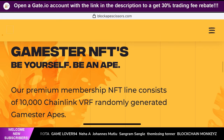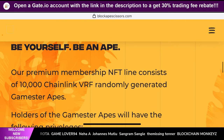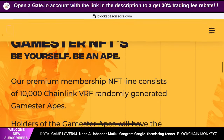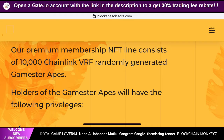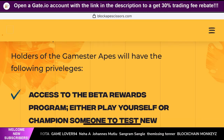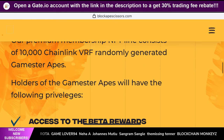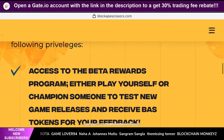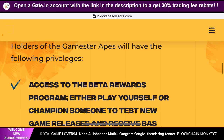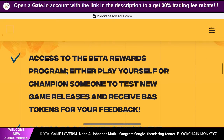And so, Gamester NFTs: be yourself, be an ape. They're trying to provide more value to their users. Our premium membership NFT line consists of 10,000 Chainlink VRF randomly generated game stripes. Holders of the game stripes will have the following privileges. So game stripes are some of their NFT collections, with 10,000 Chainlink VRF randomly generated. So clearly there are 10,000 NFTs in their first NFT project, called Gamester Apes. And for people who hold those NFTs, you get the following benefits.